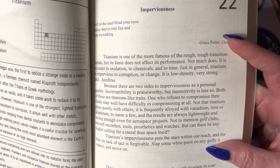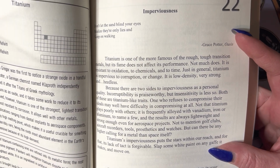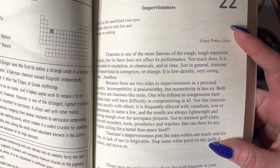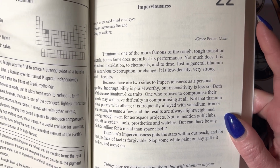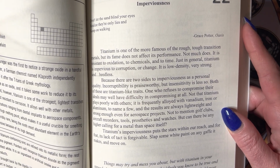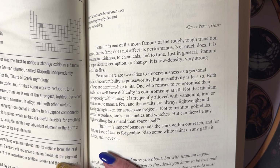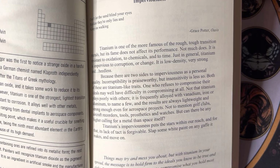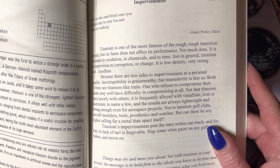So now in here we get: titanium is one of the more famous of the rough, tough transition metals, but its fame does not affect its performance. Not much does. It is resistant to oxidation, to chemicals, and to time. Just in general, titanium is impervious to corruption or change. It is low density, very strong, and heedless. Because there are two sides to imperviousness as a personal quality. Incorruptibility is praiseworthy, but insensitivity is less so. Both of these are titanium-like traits.